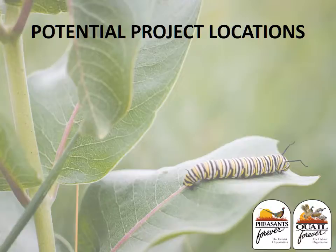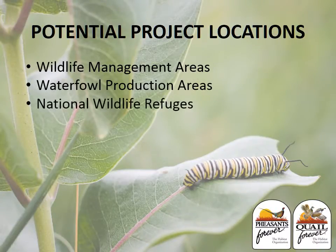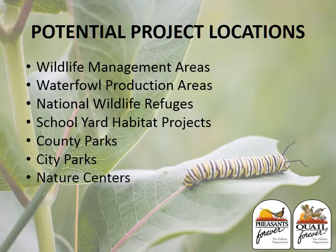Some examples of potential project locations are wildlife management areas, waterfowl production areas, national wildlife refuges, schoolyard habitat projects, county parks, city parks, nature centers, and private property. These are just some of the examples.